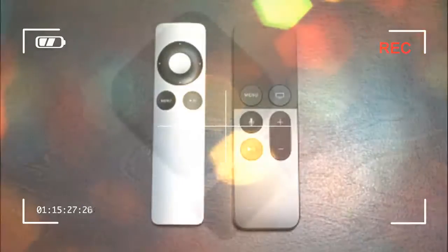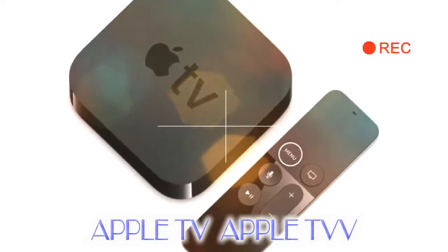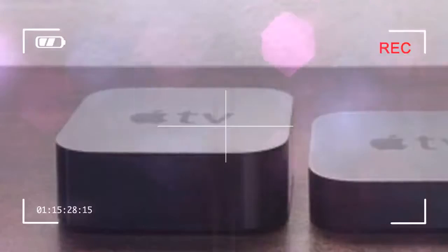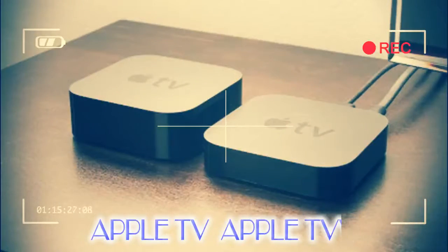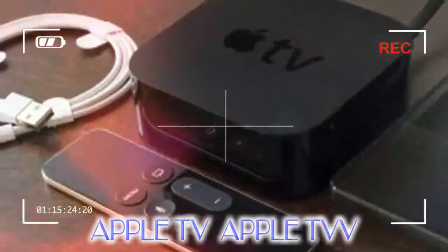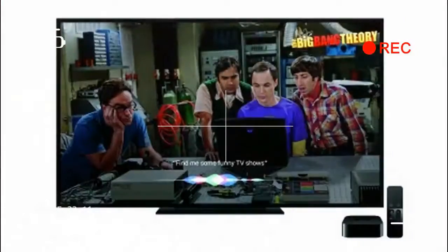The original Apple TV comes in two price points, a 32GB version that costs $149, £129, $269, and a 64GB version that comes in at $199, £169, $349. Of course, as we mentioned earlier, the Apple TV is a bit limited in the resolution department.